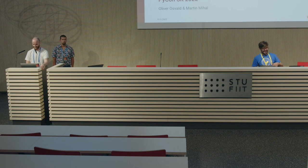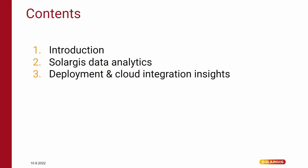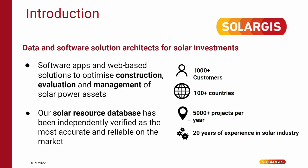So briefly, I'm going to introduce our company, Solargis, in terms of what we do and what kind of company we are. Then I'll be talking about the analytics and the data that we work with. Later, Martin will go a bit more into how we deploy our tools and how we actually work with our cloud ecosystem.